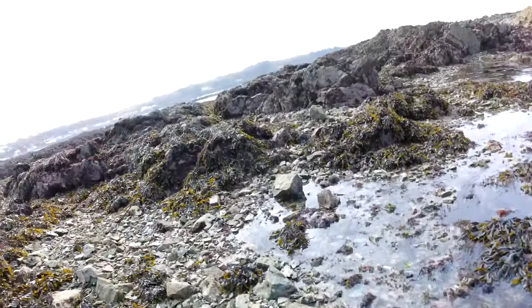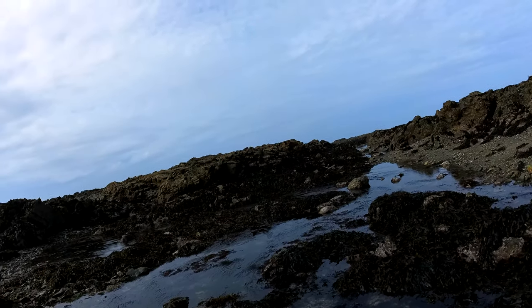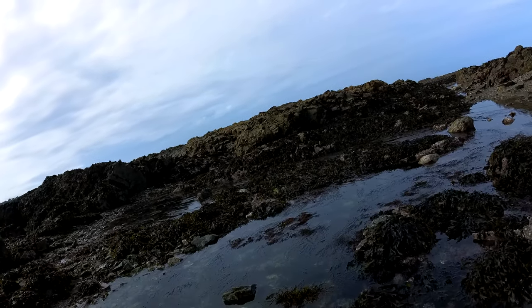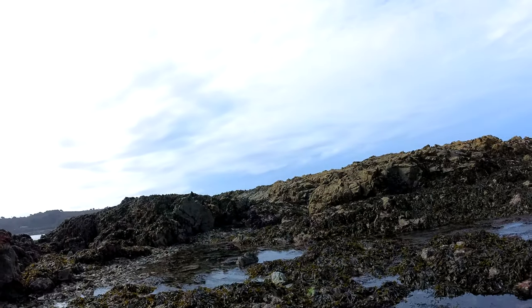It's not often you find that many, but you get the odd one or two. It shows though he's rolled up. We're not even halfway down yet. Shows how far they're being rolled in. That's what we were thinking. With the swell, you might get a few.